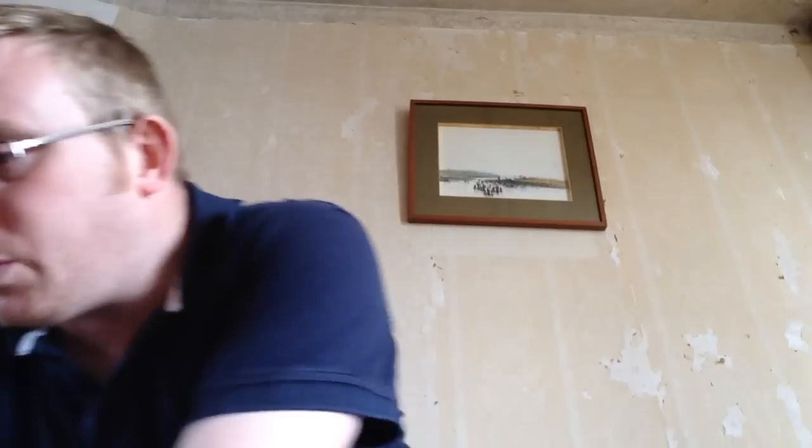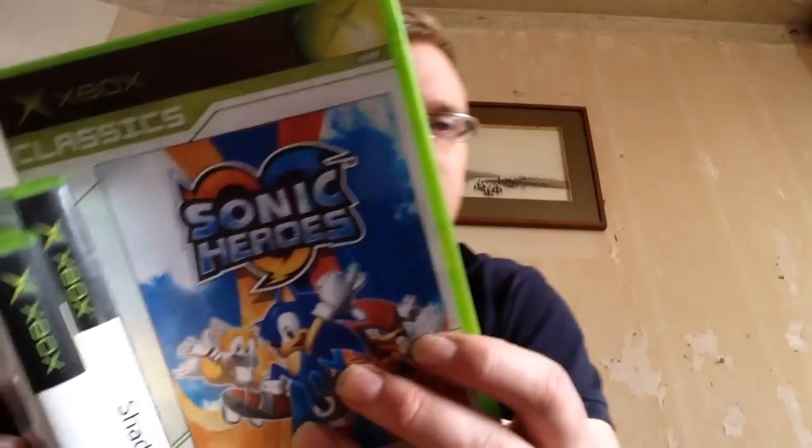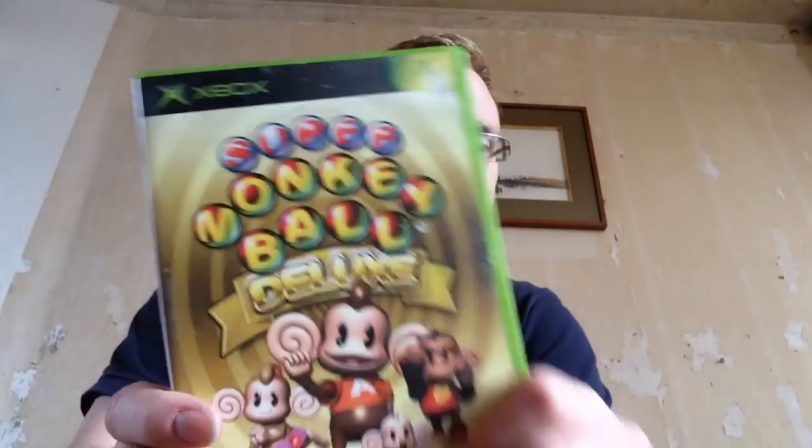And then with the Xbox, there were 4 games, and I was interested in this top one, this Spyro one, and that's when I asked about the £1 each, or you could have it all for £5. So the ones I did get, they're nothing amazing, but they're not too bad. Sonic Heroes, Shadow the Hedgehog, Super Monkey Ball Deluxe, and Spyro: A Hero's Tale.